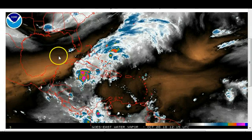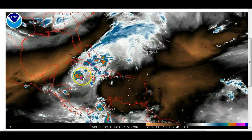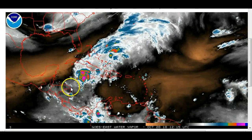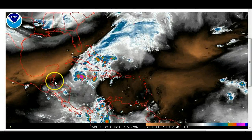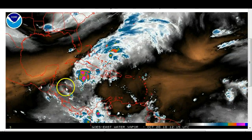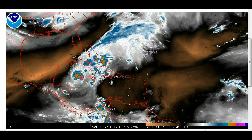Again, depending on how strong that high pressure is, will it sink south then west? Will it be more west? Will it be more west-northwest? So this entire area from Honduras, Nicaragua, Belize, and the Yucatan, this whole area is going to be under the gun for this system as it then eventually does move off to the west.